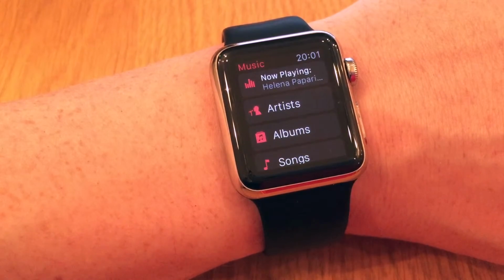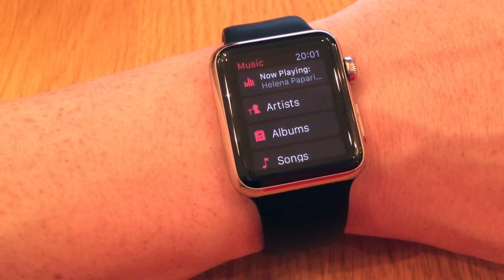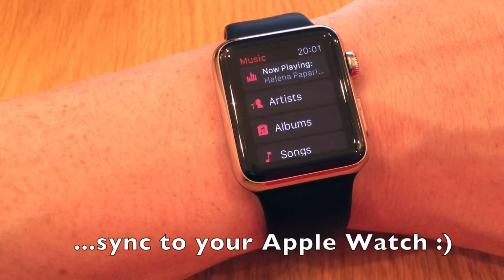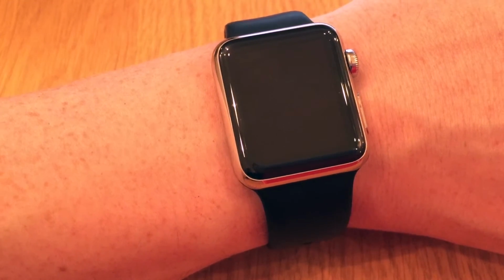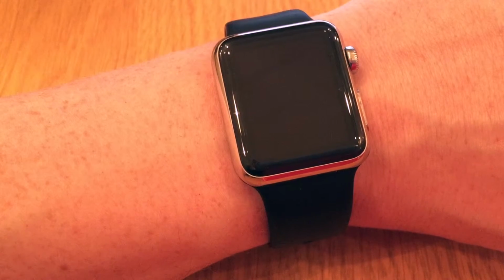Playlists can be stored on the watch. You have to do that from the Apple Watch app, and you can select one playlist to sync to your iPhone. And then you could go for a jog without your iPhone and play songs via Bluetooth.